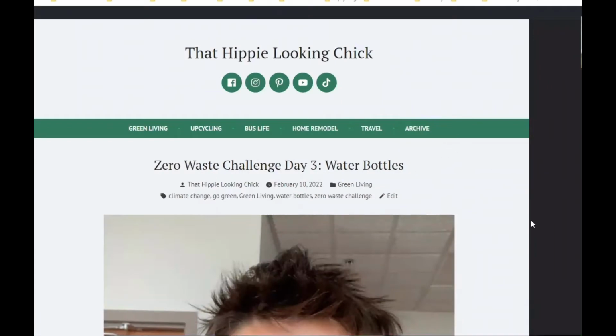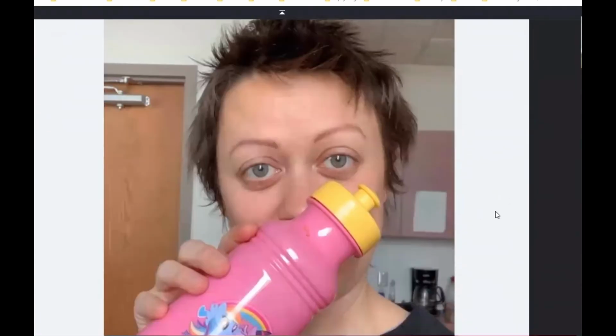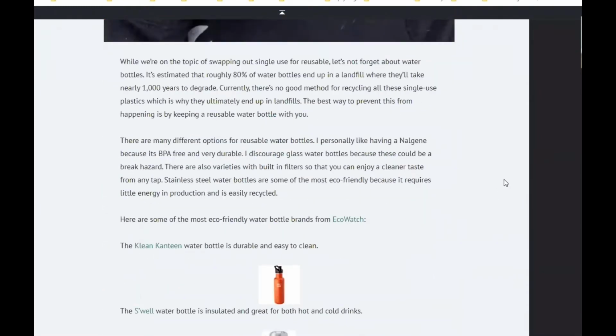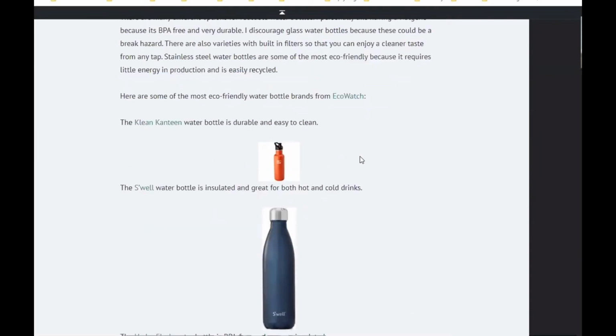Day 3 of the Zero Waste Challenge gets into water bottles. Now, there are many different types of water bottles, and I wanted to share some of the greenest ones. So some of these stainless steel water bottles are considered to be some of the more eco-friendly brands because the process, apparently, for stainless steel products takes up less time and resources than other materials. But again, if you already have a reusable water bottle, then there's really no point in buying another one.